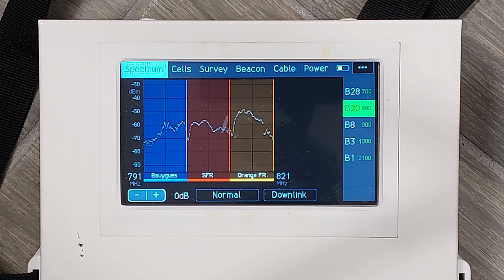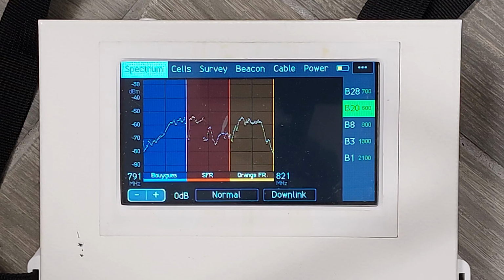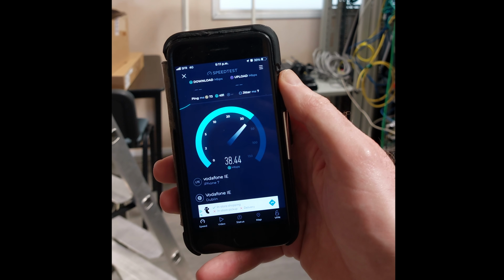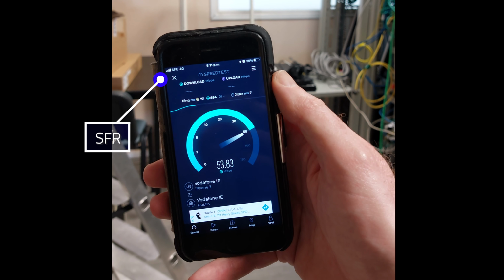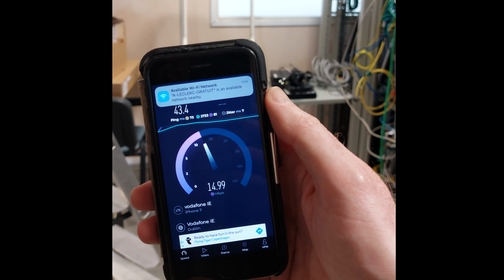We've done speed tests. We're getting 60 megs downloads, maybe 10 megs uploads. So this is going to scale very well throughout the whole Leclerc store. So here's a speed test for SF4. This is with the repeater plugged in. And here's the uplink here.